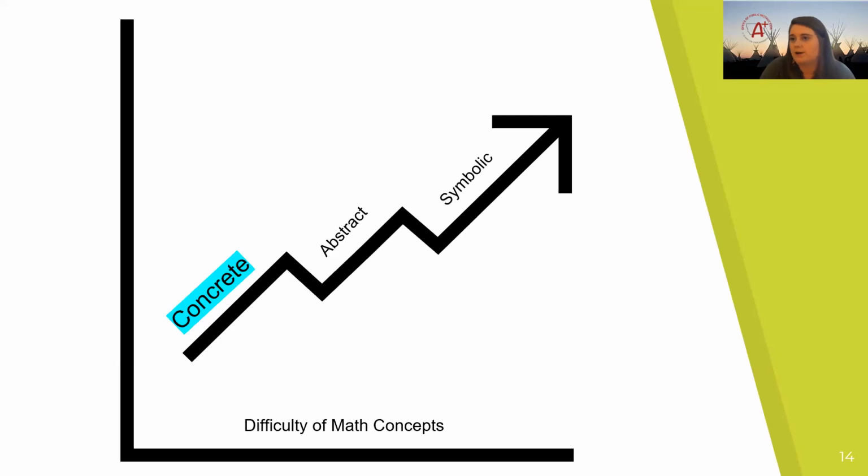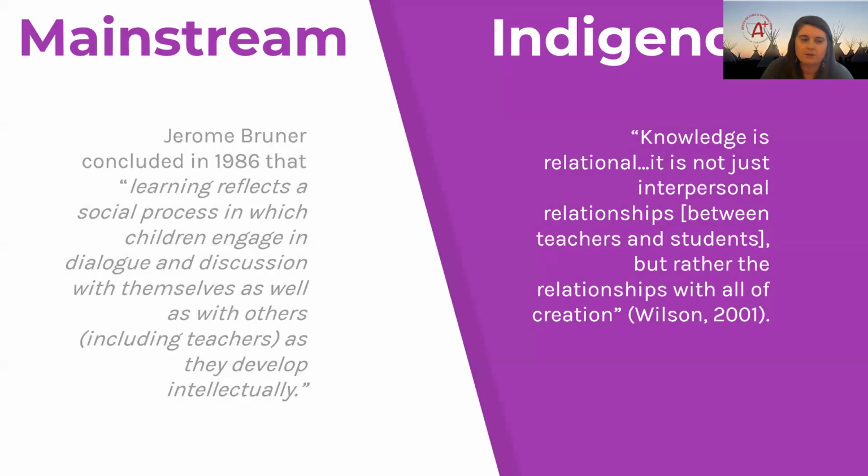So I really wanted to try to think about ways that we could build more on those concrete learning methods. So when we think about how to implement these things, and trying to tie it all together, thinking of relationality and how all of these things are related.